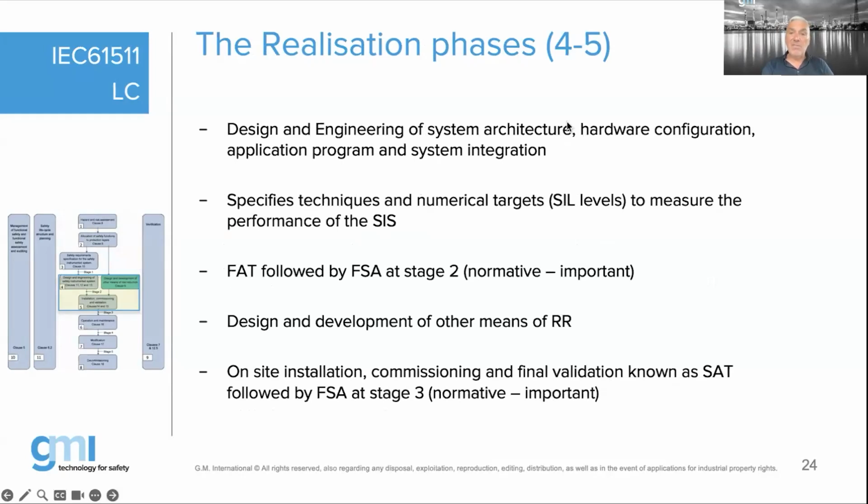We go to the realization, phases 4 and 5. In the realization phases 4 and 5, we have the design and engineering of the system architecture, the hardware configuration, the application program, and system integration. That is what I told you. Typically, system manufacturers, cabinet builders, whatever you call them, will start to design and engineer the system. Then you need to go on site and do the installation and commissioning. That means that during the commissioning, you will connect all your instruments together. Before you start to go live with your safety management system, you have to do a final test, which we call the site acceptance or the validation test. And that is before we introduce the hazards in our production facility.